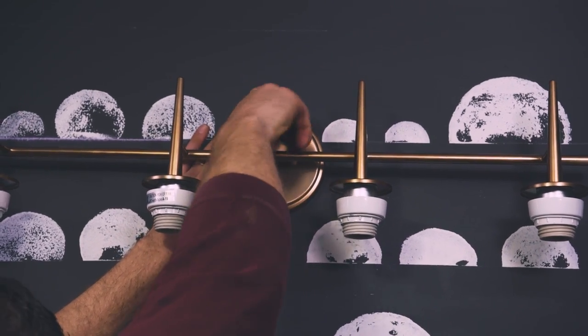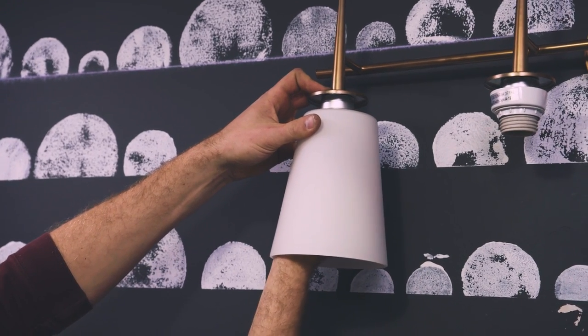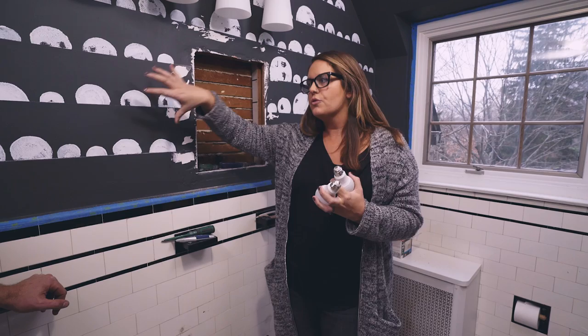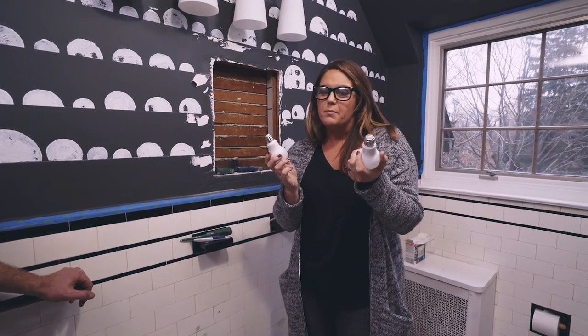There's a lot of light bulb choices out there, and really the color tone of your light bulb is gonna make an impact to how your paint colors look. So for this room, I really want it to stay true to the black and the white and the really dark charcoal, and so I'm going with daylight bulbs, but really it's just a matter of preference.